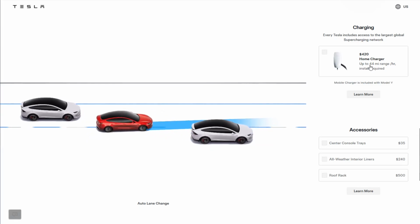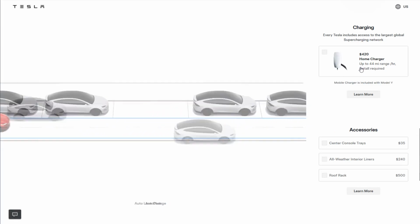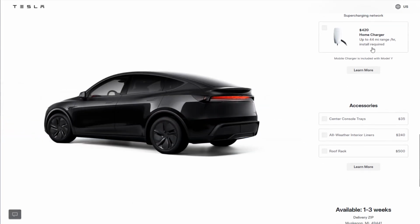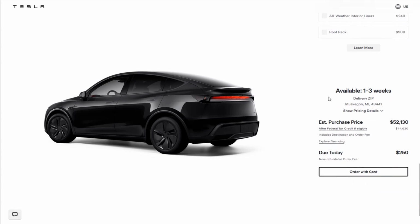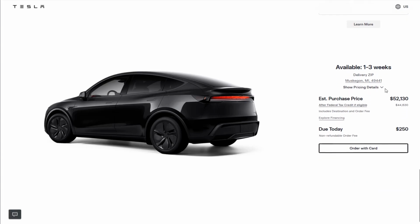But for most of you out there, just the convenience of it, it charges your vehicle a lot faster. And most of you out there probably put a little bit more miles on your vehicle than what I do. So that is something to keep in mind when going through your purchase. And then they have some additional accessories options if you'd like to add any of those to your purchase. And then they'll show you when your vehicle will be available, kind of giving you an estimate there at your particular zip code.